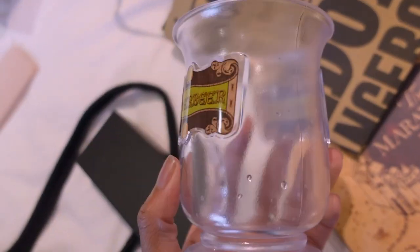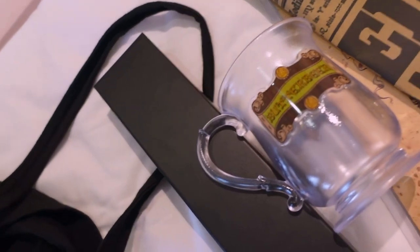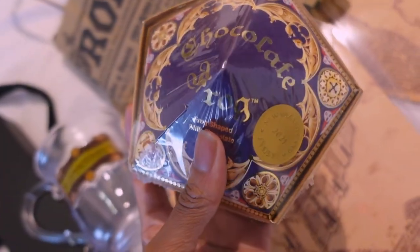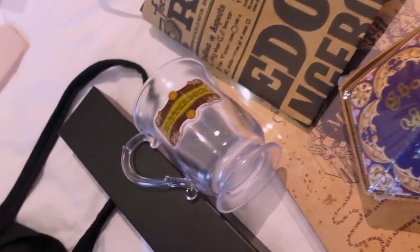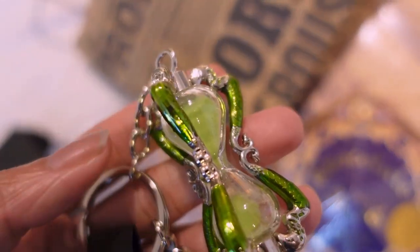You have to get it like this. And I got the chocolate frog also. The chocolate frogs are £8.95. The last thing I got was just this key ring.